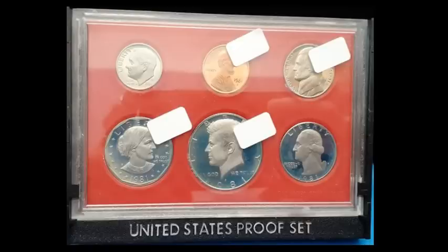Well, I'm glad you asked, Timmy. And I'm glad you asked, Sally. Well, it turns out that those 4 coins bear a Type 2 mint mark. All right, we're going to get into that here in a second.